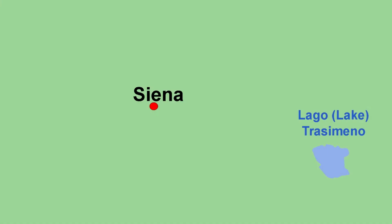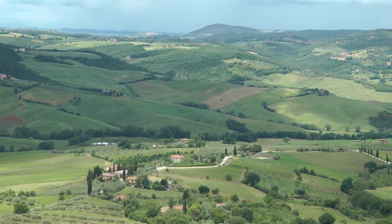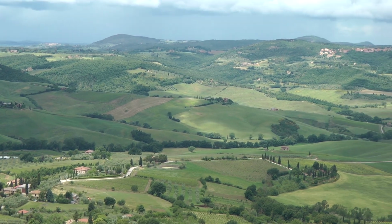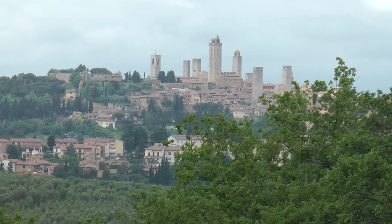Our hotel outside the city was convenient to visit a number of other cities and towns in the pleasant, peaceful countryside. We went out to see towns like San Gimignano that are less than an hour away. This town is renowned for the many towers. The height of each tower was a status symbol for the family that owned it.